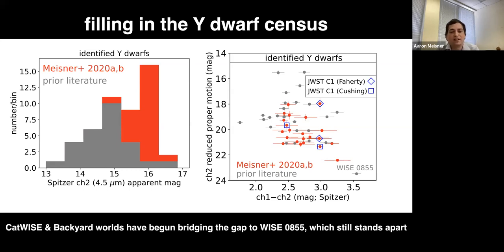I would also note that I use the term identified Y dwarfs here because we know based on their colors and their parallaxes, at least we think that they must be Y dwarfs, but there's different ways you could define a known Y dwarf, including needing spectroscopy. And so spectroscopy of these has been really challenging because they're just so incredibly faint. And we've started actually getting the very first spectroscopic confirmations of these very faint Backyard Worlds and CatWISE discovered Y dwarfs through a JWST Cycle 1 program. So that's been really neat.